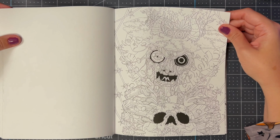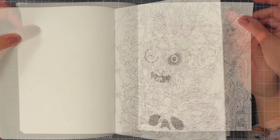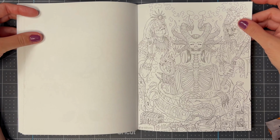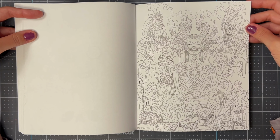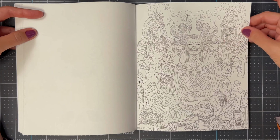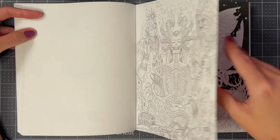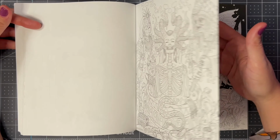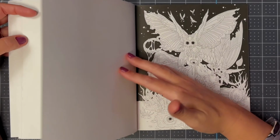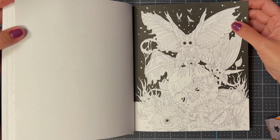Another scarecrow, perhaps? Close-up of a scarecrow? What are we looking at? I just keep saying that. What are we looking at? She's coming out of a cauldron. Oh, we have some witch doctors. All right, so let's play a little game. You guys tell me what you think these images are as we're going through them. And if you remember what page they were on.